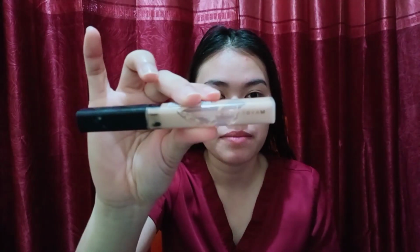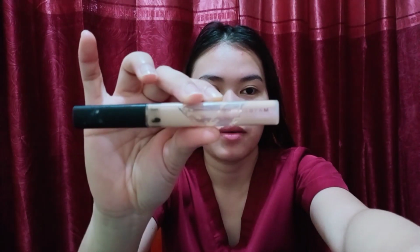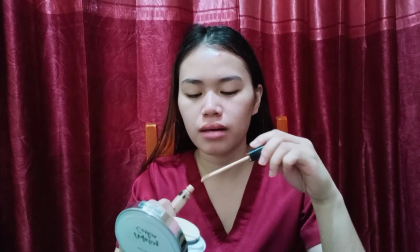Let's apply concealer. Okay, this is the Maybelline concealer. Okay, paubos na siya. So this is the concealer, Maybelline, in shade number 10. And this is the light one. So apply lang natin sa ating pimple para matakpan siya. Okay, nandito yung pimple ko.